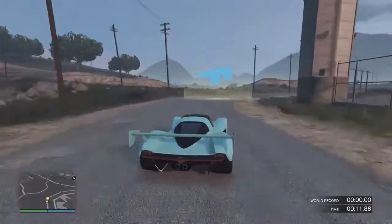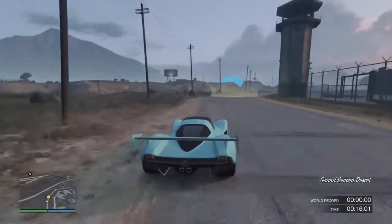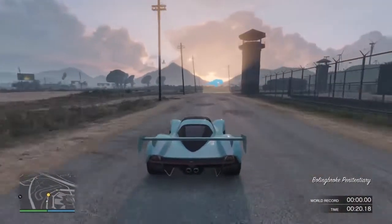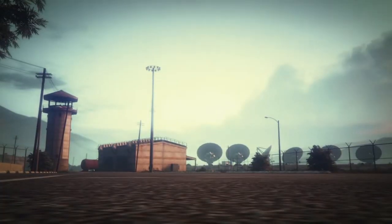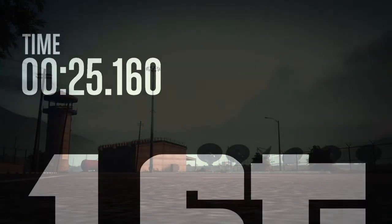I do prefer the tighter handling cars like the Wagner too, and the Cyclone, it's really kind of weird on the handling. It's got like a wide turn like the ones that grip the road do, but it still has that looseness to it. It's kind of a weird handling car. I kind of messed up a little bit there at the end, but we'll see what kind of time I get. I feel like I still beat it. Yeah, see, I still got a better time.